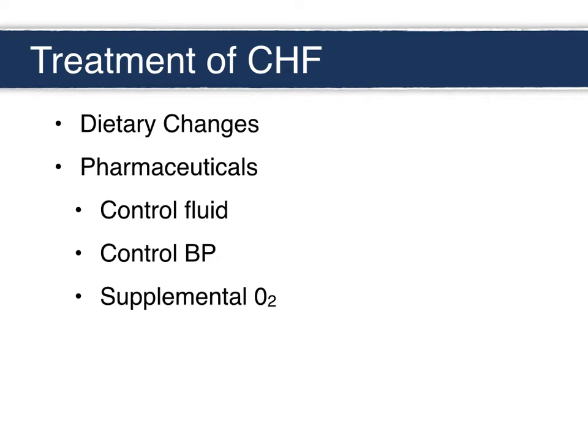From a pharmaceutical standpoint, we're going to try to either control fluid, blood pressure, or provide oxygen. So if we try to control fluid, the physician could provide the patient with a fluid restriction, or they can give the patient some sort of diuretic to try to pull fluid off. Remember, the kidneys have a big part in managing the level of fluid in the body. We could try to control blood pressure. So if we control fluid, remember we're sort of controlling that preload and that afterload. If we control blood pressure, we're mostly working on controlling the afterload.